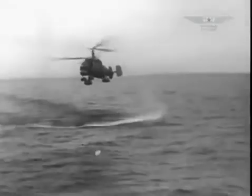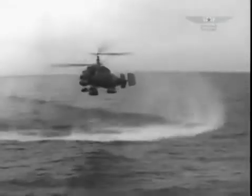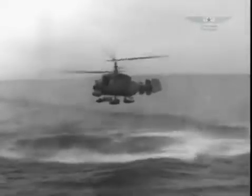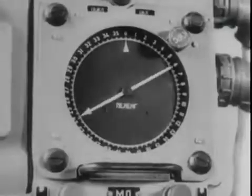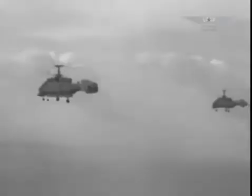Сотый, задание разрешаю. Сотый, понял. Опустить гидрофон. Есть. Вертолет точки сброс.